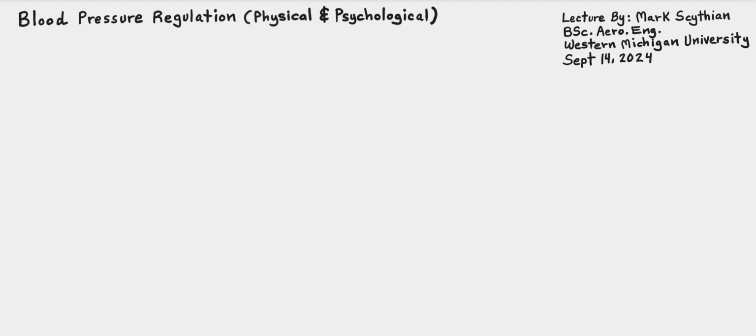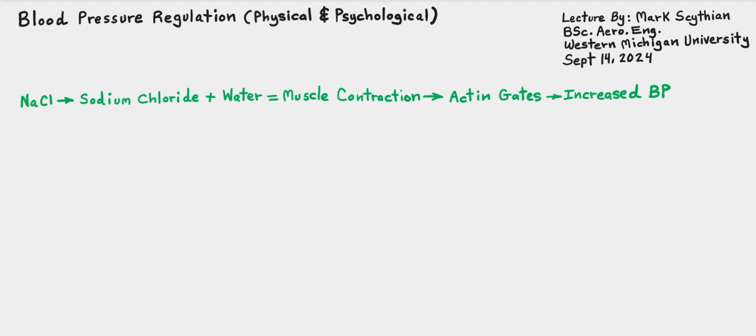So this video is going to focus on blood pressure regulation, physical and psychological methods thereof. So we start with the sodium chloride molecule. When we combine this molecule with water, we then get positively charged electrolytes through water. And so this is a forward electrical conducting mode.